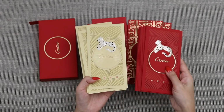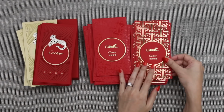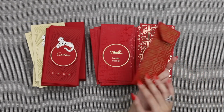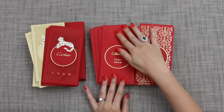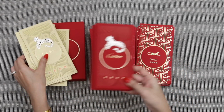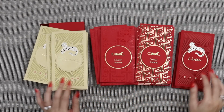Anyway, these were the ones from last year, and on both the ones from this year and last year, you will see that they have the panther, which is the animal that's sort of associated with Cartier. On this design, it's the same, just that this one has more gold and this one is all red. So that is why there's more to give, because who doesn't love Cartier? I think all of us do. And, you know, I love my love bracelet.